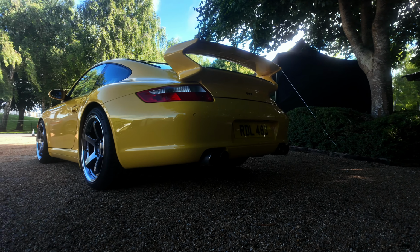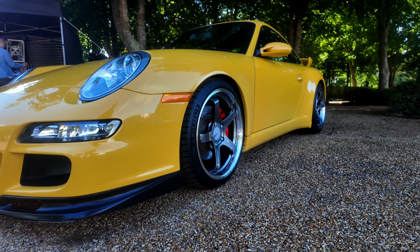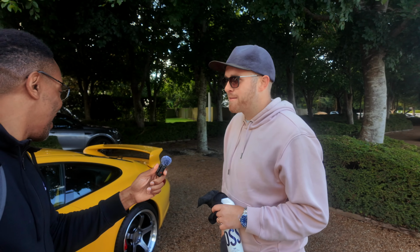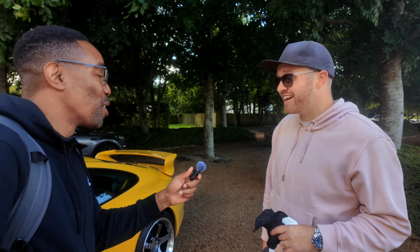Underside's alright. So what are the roads like around where you live then? Good. Well, there's some shockers, but there is some beautiful roads, so you do get to really enjoy the roads, which is cool. You must love it in this. I really do, it's good.